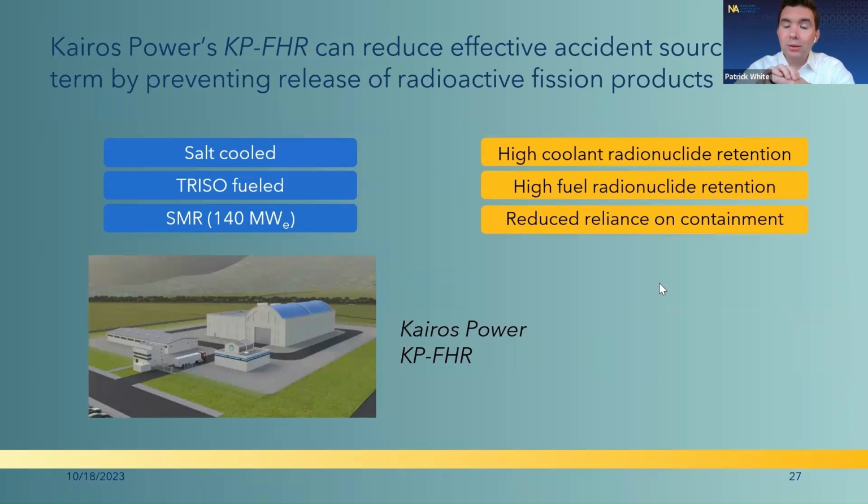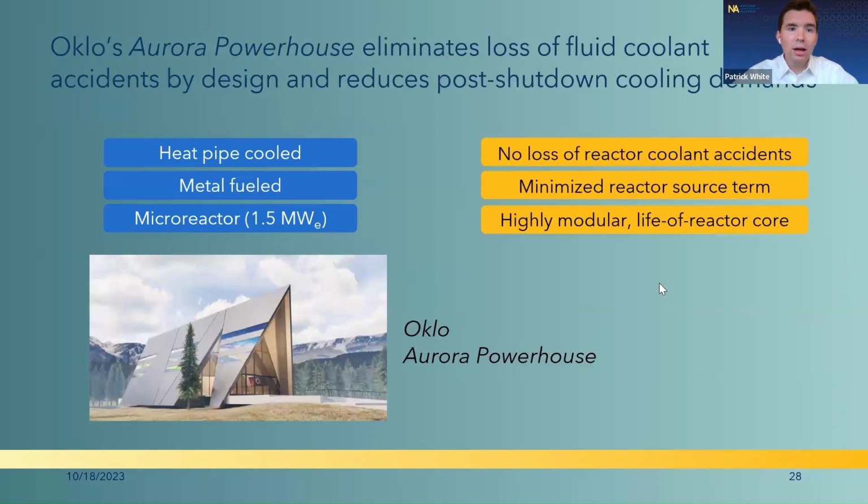And that means that they're potentially going to have a much lower reliance on their reactor containment systems, which could ultimately help reduce the cost of these systems because they've got multiple independent barriers to release of radioactive material. By using a small modular reactor, it's an additional factor where they're lowering the amount of material available for release. So this Kairos Power design has the potential to become an incredibly safe reactor because of this combination of factors that they've used. And then the question would be, how does that ultimately integrate in a commercial sense with power production or other industrial heat needs? The final example that we'll look at is the Aurora Powerhouse.